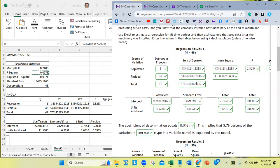I have a slope of 11.5906, right? I have a standard error of 6.89. And my t-stat is 1.68. Almost 2. How do I get the t-stat? What do you think? It's almost 2. Is this almost 12? Close to 12. Is it kind of close to 6? If I took the ratio of these two, what do you think it'd equal?